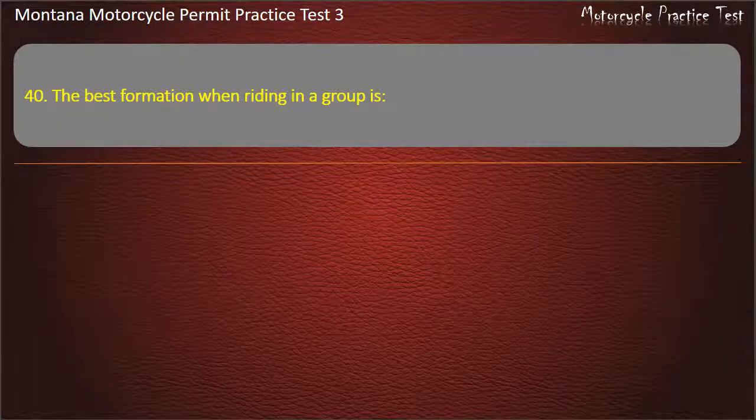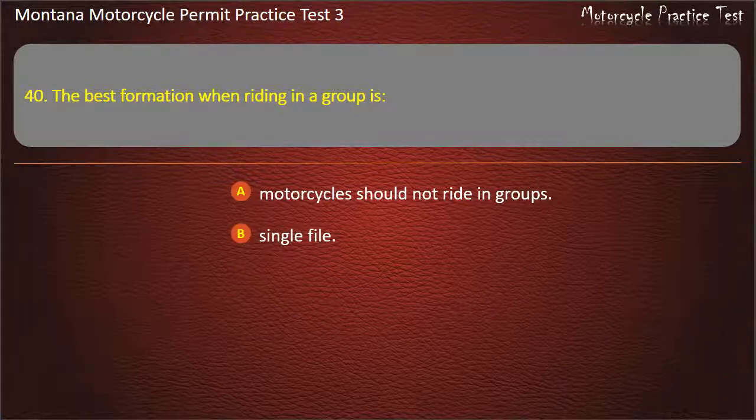Question 40. The best formation when riding in a group is? Motorcycles should not ride in groups. Single file. The staggered formation. In pairs. Answer. The staggered formation.